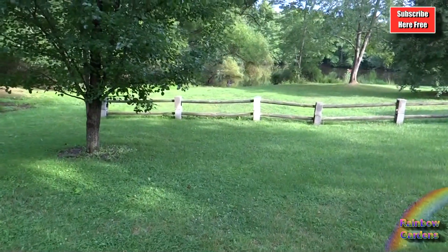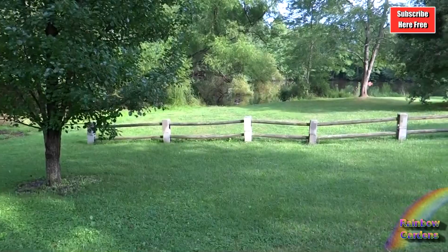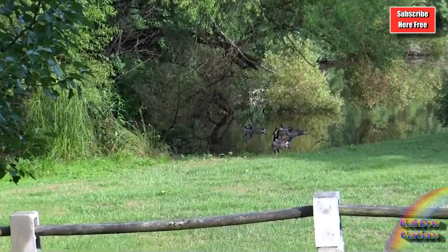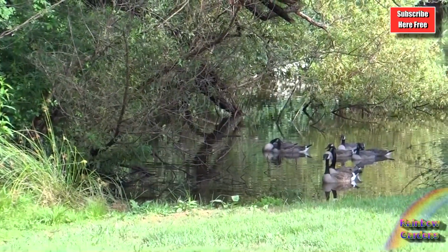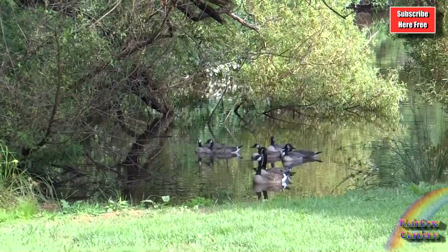There they are. And it's so funny that they have just stuck around. They haven't gone anywhere. They've been there since May. And this is kind of like their little home where they've been feeding and hanging out. And everyone's kind of been enjoying watching them grow up.